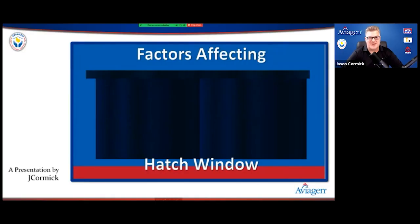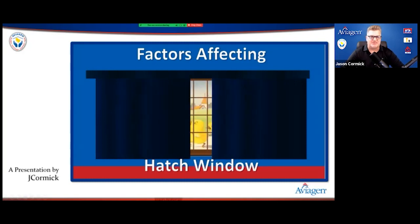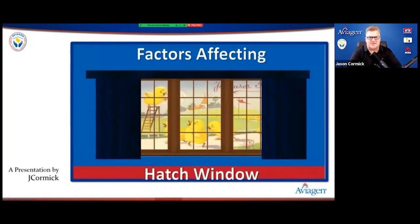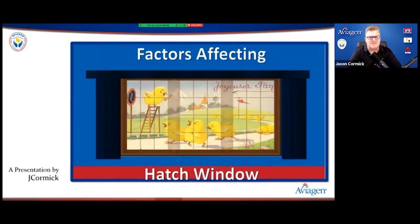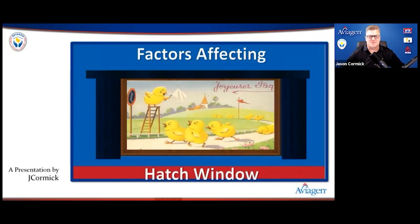Asked to talk about the hatch window, I think, like most people who have been in the industry for any time, we start to collect a lot of things along the way, and we like to find things that are relevant. And I quite like this postcard. I think it's from the late 40s, early 50s, from a series of postcards. When you talk about the hatch window, this is kind of what I'm thinking about, this race.